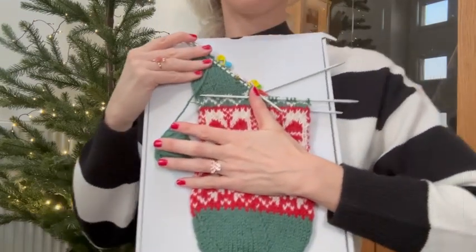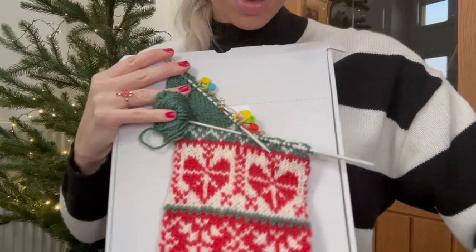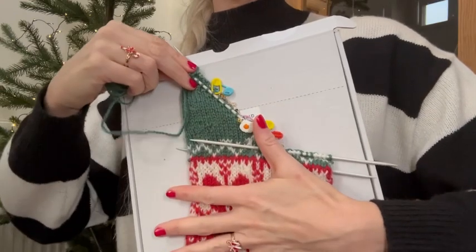Now I decided to cut the red and white yarn off so it didn't get too tangled. Now here is the first half of my heel. Oh, my needle. So that's the stocking so far, and this is the first part.